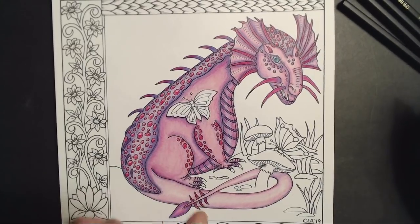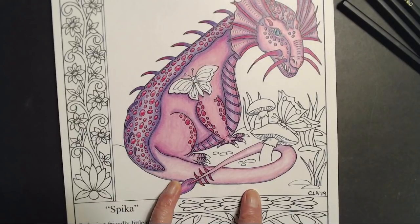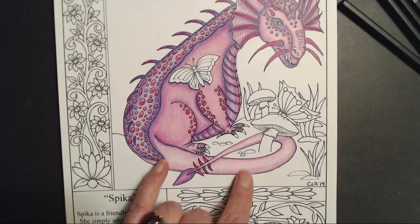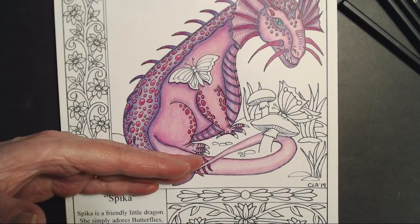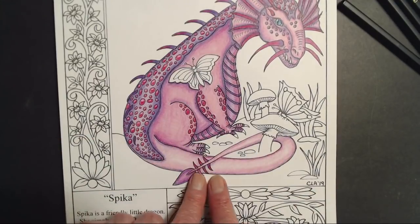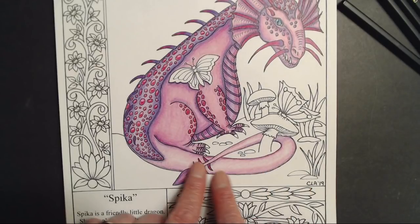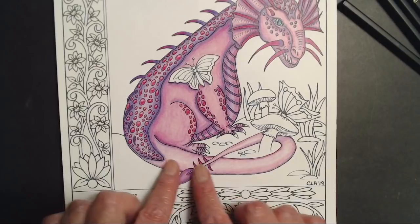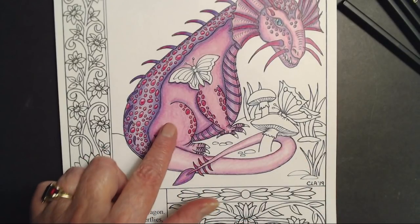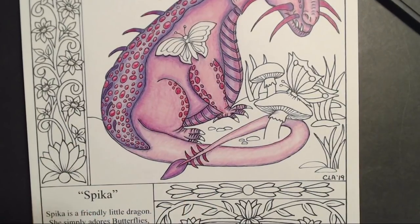Okay, now, I want to darken up her tail, too. But you know, keeping in mind that she's sort of further in the background than this tail is. So I will be purposely leaving more light spots or light on this one. So it won't be nearly as dark, but it definitely needs to have the color bumped up to be a little bit richer.